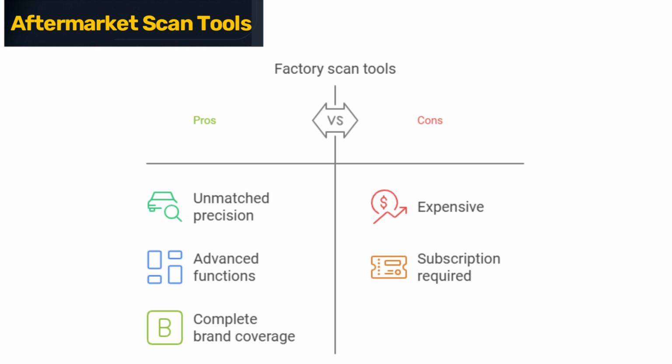Choosing the right tool: if you're working at a dealership or focusing on a single brand, a factory scan tool is a no-brainer. It offers unmatched precision, access to advanced functions, and complete coverage for that brand. However, they can be expensive and often require subscriptions for updates.